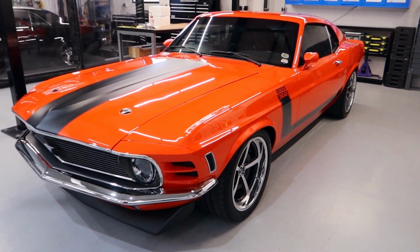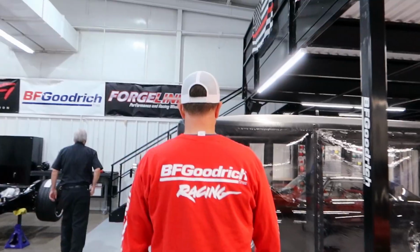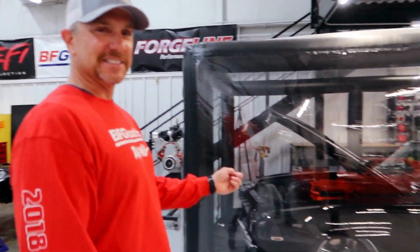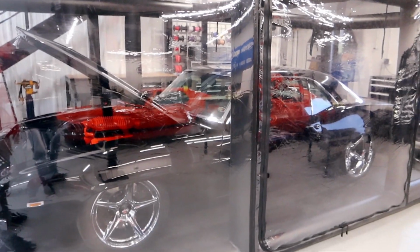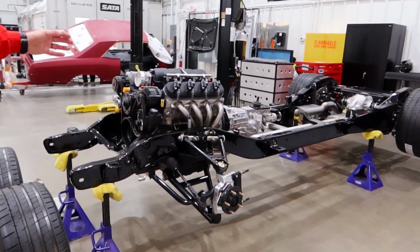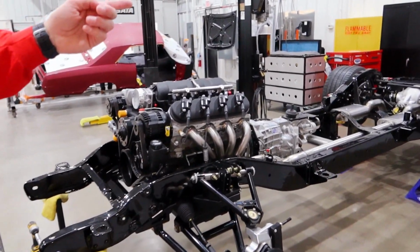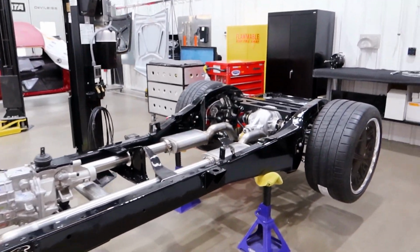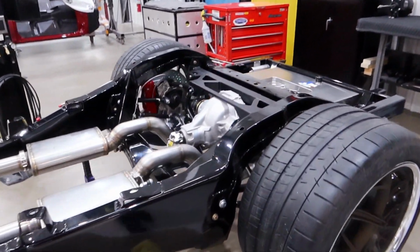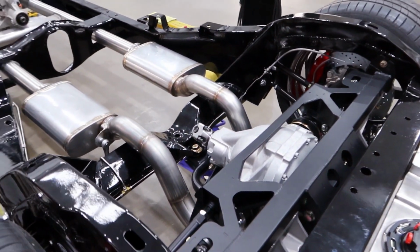True Boss 302 Mustang that we just finished last year and getting ready to deliver to the customer in Texas. And this one literally is when you're living in a bubble. This car has lived in a bubble. If it's not out at a show somewhere, it's called Tux. This is a C10 truck that we're doing for a customer up in Pennsylvania. It's got our new suspension components on it, and actually an IRS from our C3 Corvette rear suspension that we built into the truck. So this is going to be a really cool project and a really cool truck.